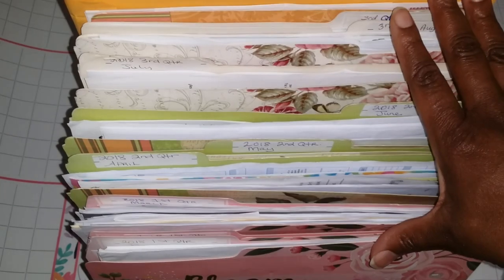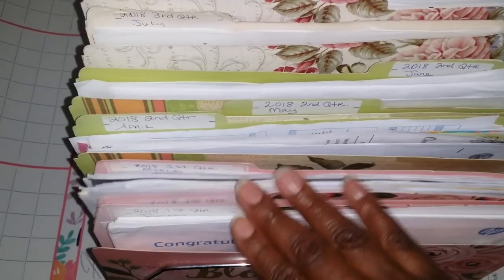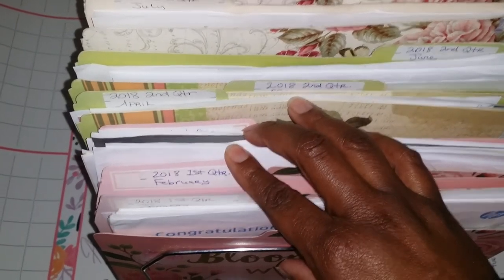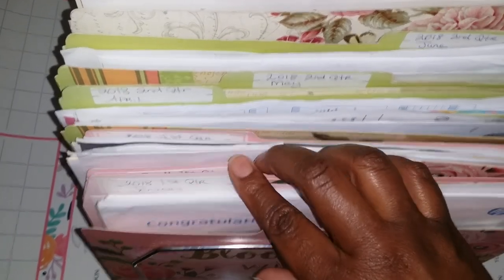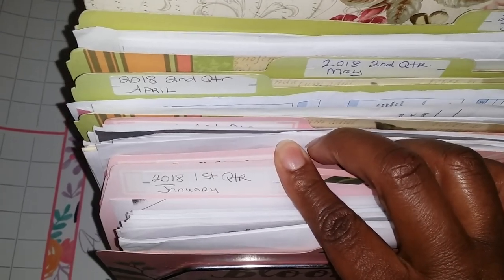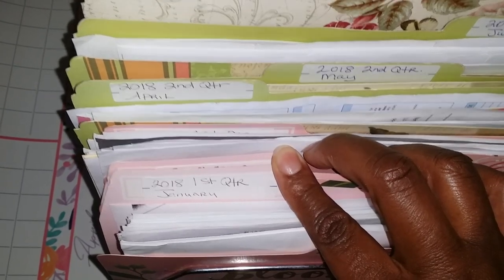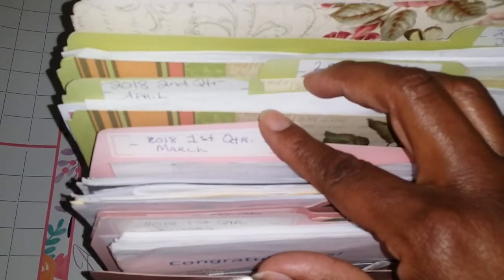I have 12 file folders, and the format for them is annual, so it's an annual filing system, and it is parted out in quarters. So as you can see here, this is the first quarter, and the way it's formatted is it has first quarter, the year, and the month. So that's how that goes throughout the whole thing.